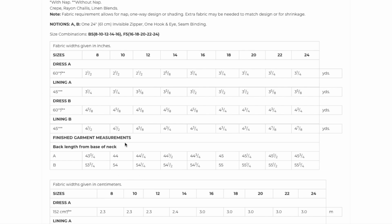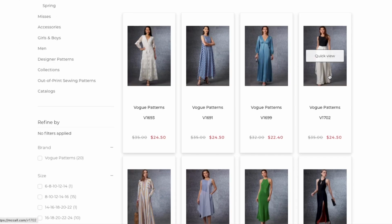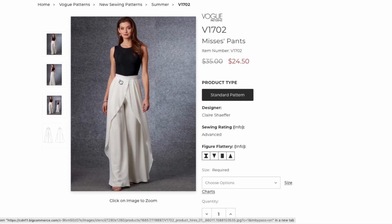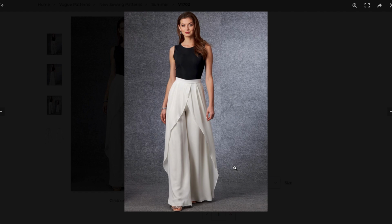And then only finished garment measurements for the length. Pretty though. Okay, next, I think this is a jumpsuit or maybe pants. It's a little bit hard to tell. Yeah, just pants with this crossover panel. So we've seen the asymmetrical ones maybe a couple years ago, and now we're getting kind of like a tulip.